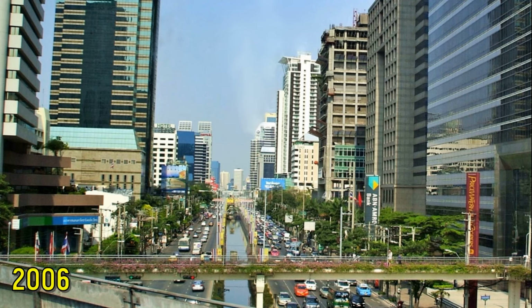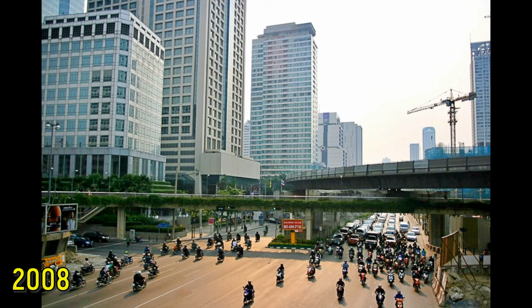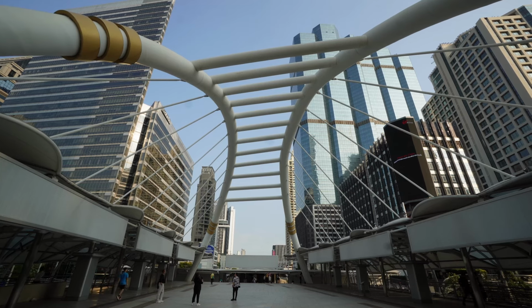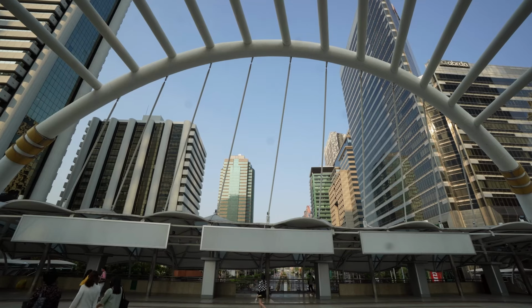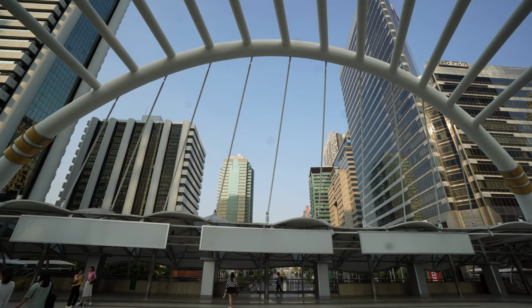By the mid-2000s, there were a lot more skyscrapers around Sathorn Square and Chong Nonsi, and as a result, a lot more people were coming to and from work around here. And there used to be only a couple of footbridges across this intersection, which were getting very crowded during rush hour, so Bangkok City Council thought we better build something a little bit bigger. And in 2010, the Chong Nonsi Skywalk opened, and now this is on the bucket list of every single photographer who visits Bangkok, and it's also appeared in quite a few Bollywood movies and music videos.